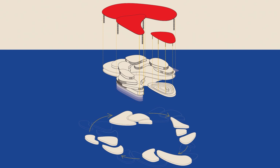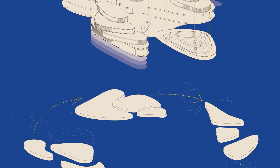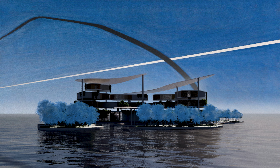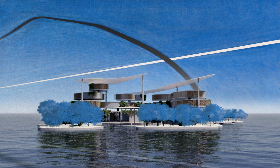The mobile retreat positively contributes to the environment with its overarching solar roof, its passive ventilation systems, and its connection down to the ocean floor's ecosystem. Each module rotates based on wind direction and intensity.